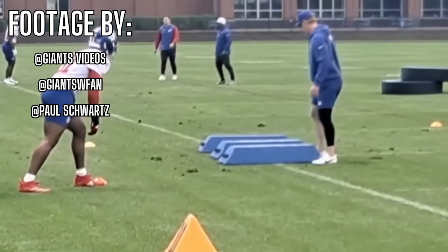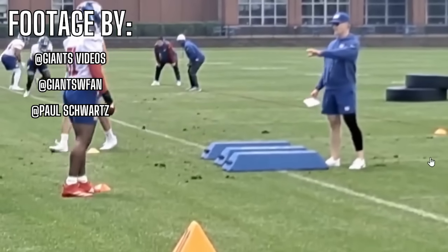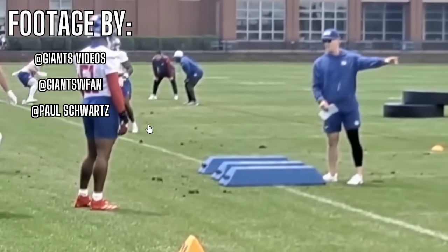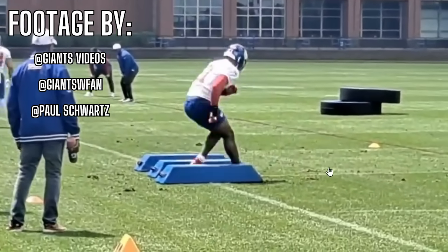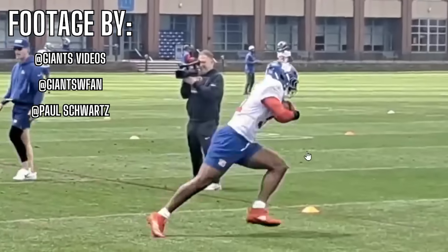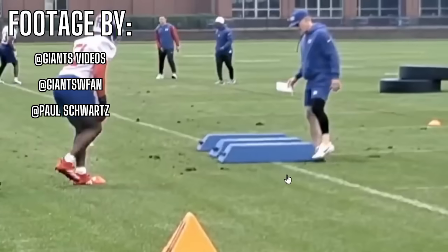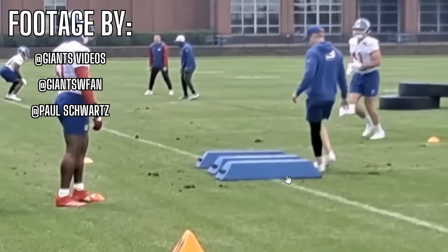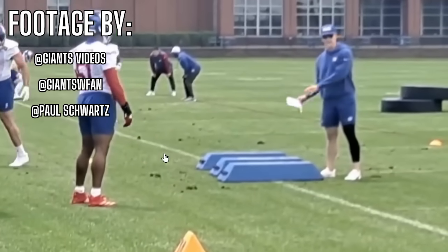Now, let's look at what we saw from Abdul today, going through some position drills. What's interesting about Abdul is they're already using him in a bunch of different spots. When he's working individually, you see him start off as an edge, sometimes an off-ball linebacker individual group. I mean, he's already working with a good variety of different position groups, which is very fun to see. I'm excited to see how he develops going forward and where they're going to play him.